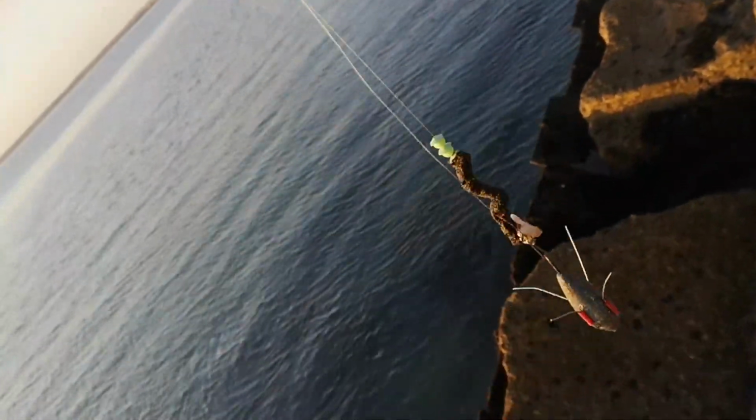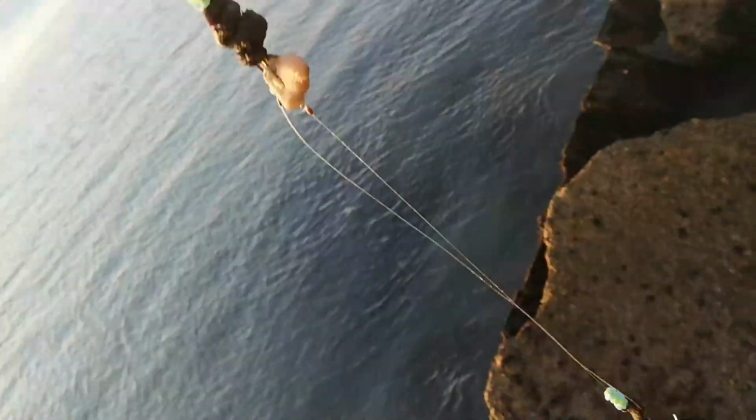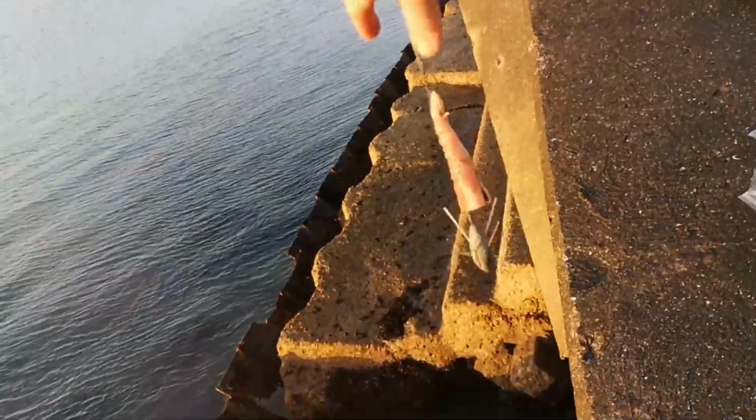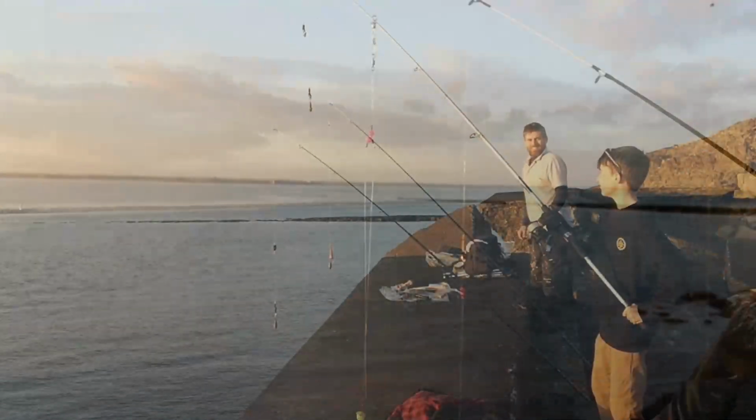Same baits, everything. And then if you come over to here, we got a monster bit of juicy mackerel, which is gonna be Jake's bait, if anything bites it. So let's ping these out and see what we get.